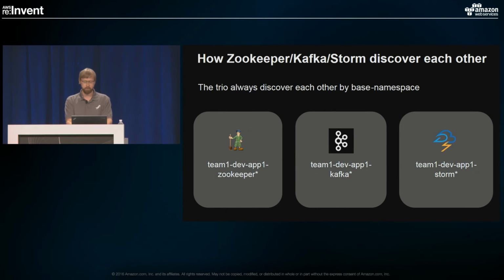In this case it's team1 dev app1 Zookeeper 1 through n. Usually we run 3 to 5 Zookeepers. And then they look for all of the other team1 dev app1 Zookeepers, and they can configure themselves. They can get the IP addresses that they need right out of Consul. And we can bootstrap the Zookeeper cluster, and it's up and going, and it's running in its own namespace.